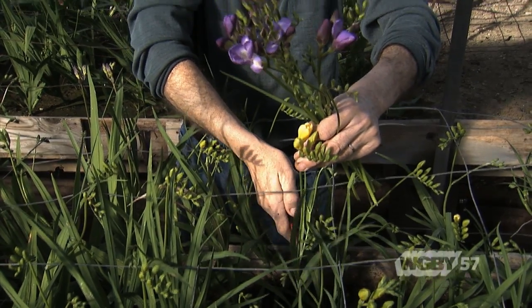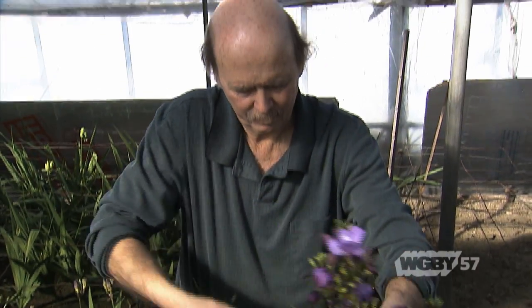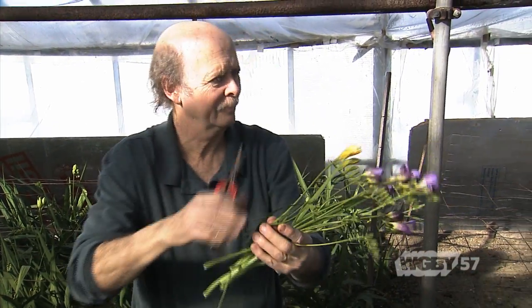I grew up doing it. I started when I was 3, so I've been at this for almost 60 years now. We grew up on the farm here when I was young. My grandfather, both my grandparents were growing flowers. We've always been cut flower growers.